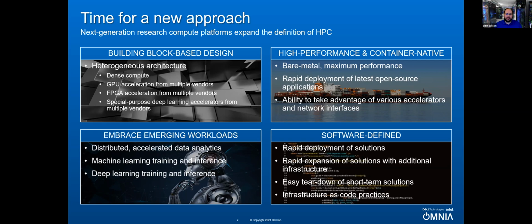And we want to take lessons that have been learned in the enterprise and cloud service provider space and bring them to the HPC community. There's an entire ecosystem of tools that have been developed in the last decade to help automate very large scale data centers at the enterprise and cloud service providers level that didn't exist when most HPC deployment tools were created. And so we want to take advantage of those automation tools. We want to take advantage of those capabilities.